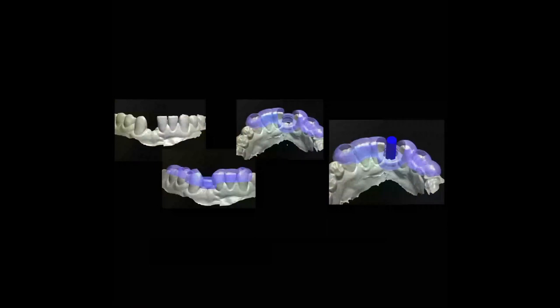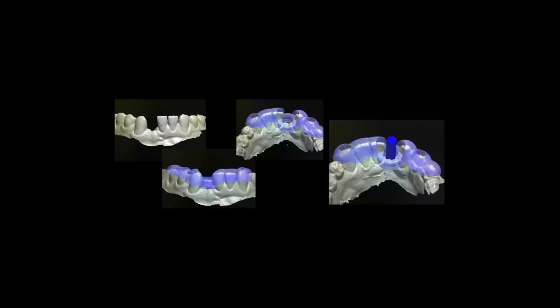And then many, many years ago, we figured out how to bring that surgical data into the restorative data within the software, and then design the temporary at the same time. This is a process we figured out over 8 years ago. So we're going to design a provisional that's going to fit over the implant and its temporary cylinder. And if you can see the little wings, it's going to rest on the adjacent teeth.